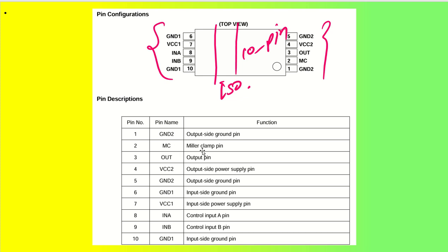We have the MC pin, which is the Miller clamp pin. Coming back to the output pin, which is going to drive the gate of your MOSFET or IGBT. We have the VCC2 pin, which is the output power supply pin, so an output side power supply will be required. Then we have GND2 again, so two grounds are there on the output side, and two grounds are on the primary side also, which is side 1, the input side.